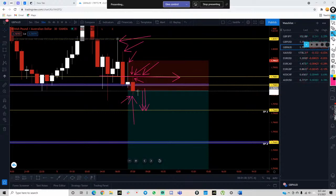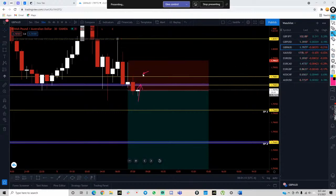So if you're in, just manage risk accordingly, because that's what I will be doing if this candle starts to break the high here.